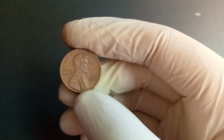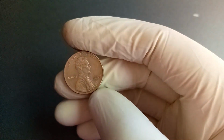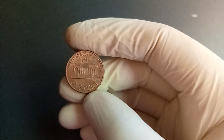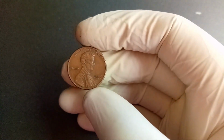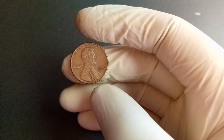Coins in higher grades can exponentially increase in value, especially when the coin is already rare. Now let's talk about how you can identify one of these treasures yourself. Grab your magnifying glass or a jeweler's loupe, find any 1992 penny without a mint mark, and flip it over.